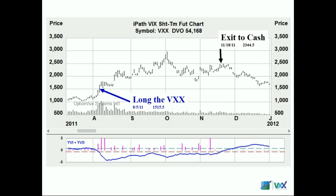So we have three different zones, so to speak. Above the green dotted line, we're long the XIV. When it's in the middle between the green and the red lines, it is in cash. And when it's below the red, it's in VXX.